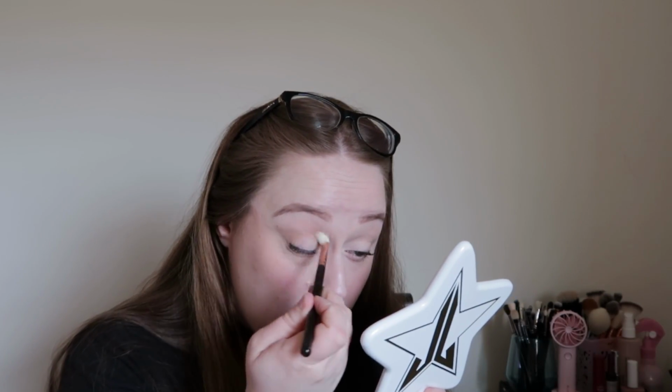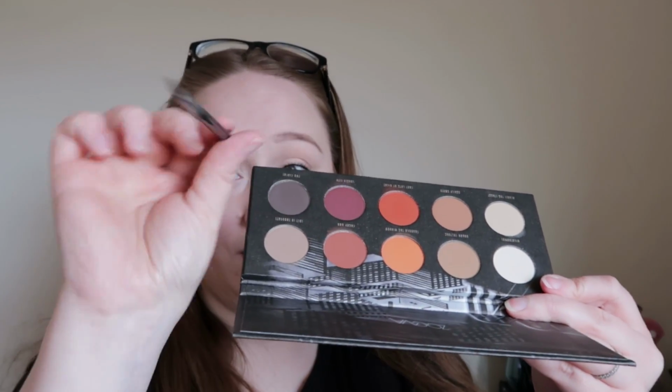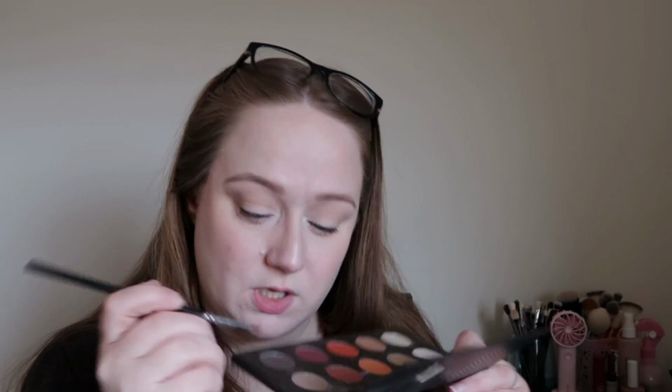Then I'm going to use this flat one. This is their 34 Luxe Smoky Shader. And I'm going to add a little bit more of the light color in my inner corner with this flat brush. It is nice to get an all matte palette. Just blending it out, blending it out. And then last but not least, I'm going to use this Wing Eyeliner Brush from Zoeva. I don't know what the number is because it's rubbed off, but I'm going to use the darkest color in this palette and go close to my lash line just to get more definition on the eyes.